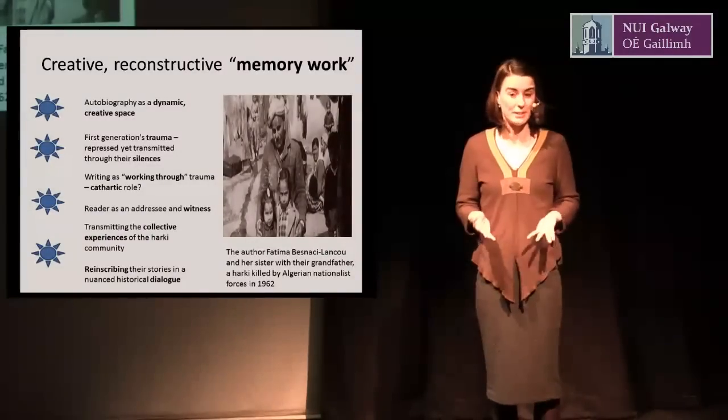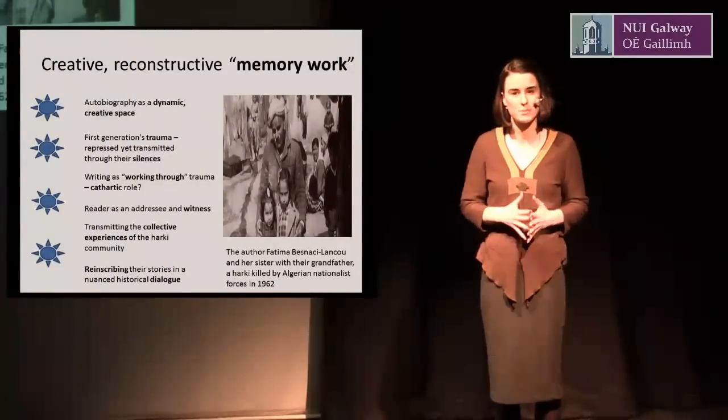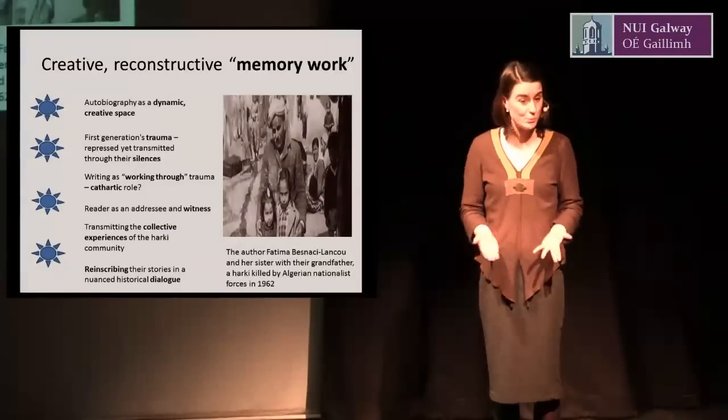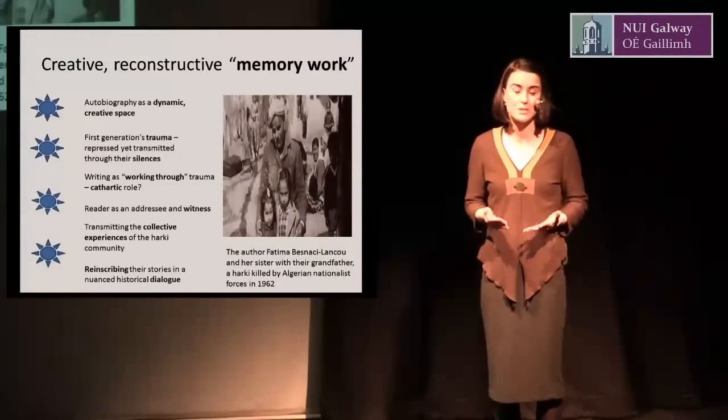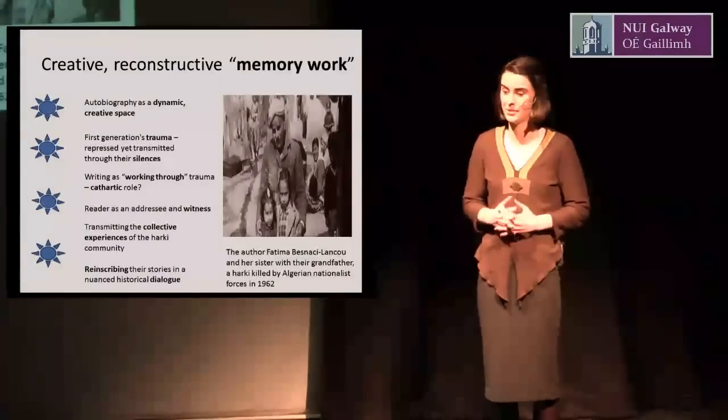I'm using the psychoanalytic concept of working through trauma to establish whether the texts reflect the perceived cathartic role of writing in coming to terms with the unhealed wounds of the past, and I'm examining in particular ways in which the reader is positioned as an addressee and an active witness to their testimonies.